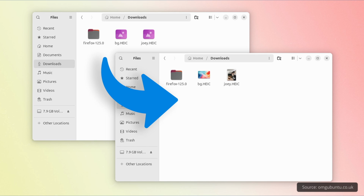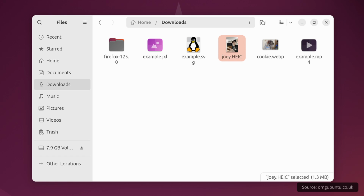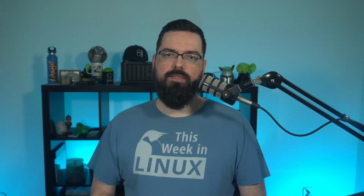So one other cool addition that I'm happy to see is support for HEIF and HEIC image files, which are quite common on modern smartphones, especially iPhones and many Samsung phones. So you can finally see those fancy selfies without any hassle. This is very important for me because not being able to see my selfies was such a bummer.